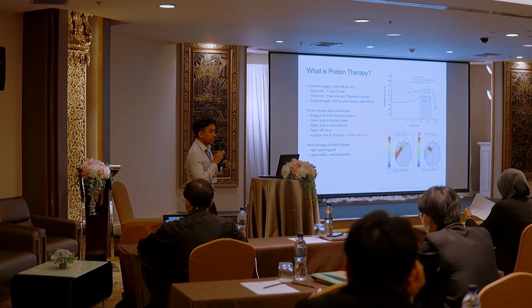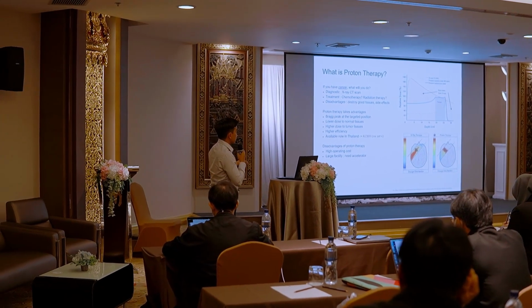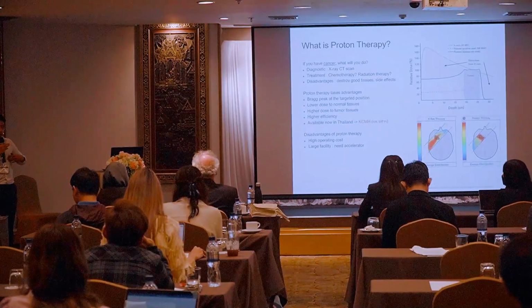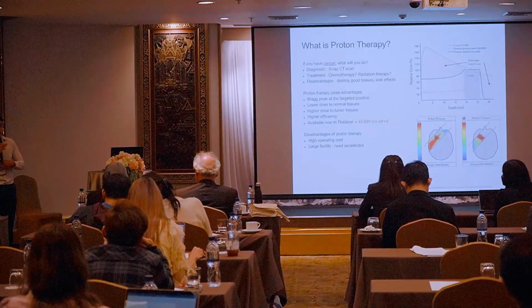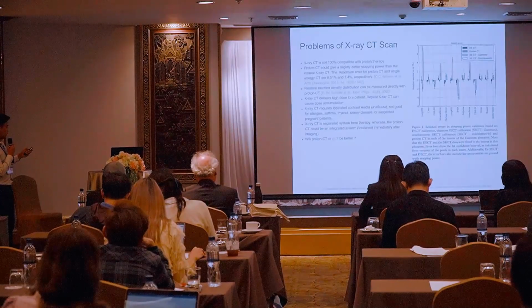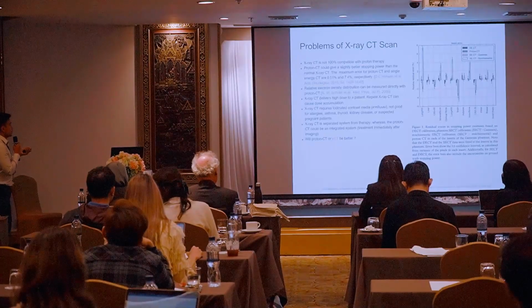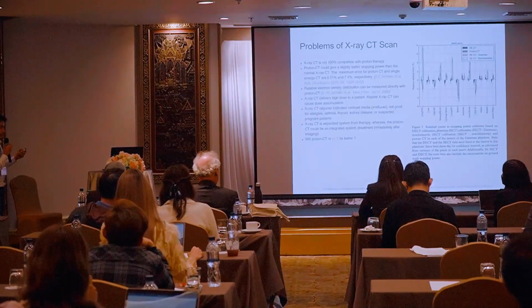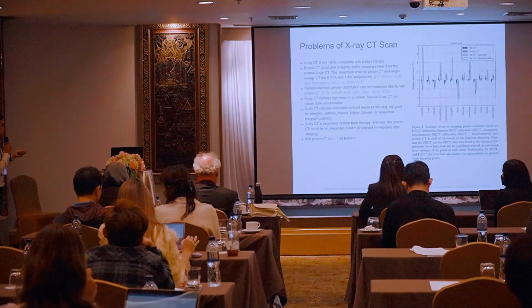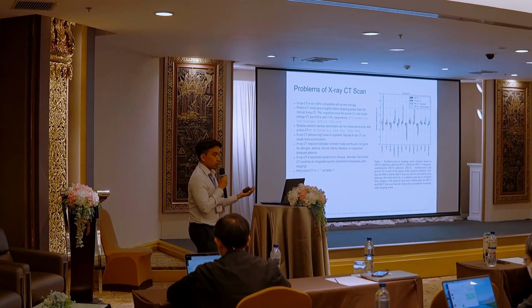But wouldn't it be better if we could construct an image of a patient's body with the proton, telling which kind of organ, and how much dose of the proton will deposit energy into that organ directly? That would be better. And for sure, there are already some calculations and a lot of publications revealing that PCT, or proton CT scan, would give slightly better stopping power compared to the normal CT. This means X-ray CT is not really 100% compatible with proton therapy.